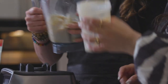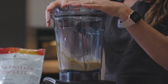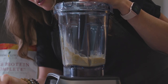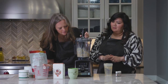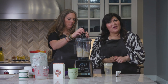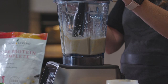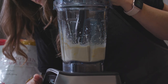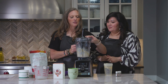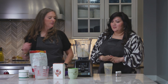Excellent. And then we'll put this on. Get it going. We're going to hit our buttons here. There we go. The nice thing about those frozen bananas is you get them in small enough chunks, and then they don't take as long to blend. So that's perfect. They're really, really frozen. It might take a minute.